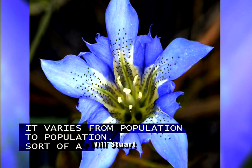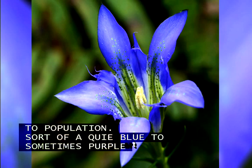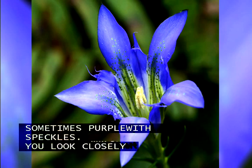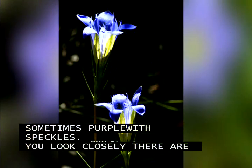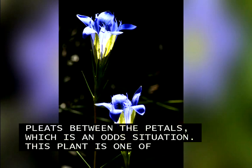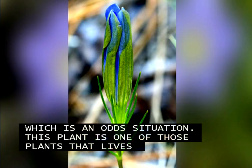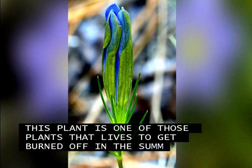Gosh, that's pretty. And if you look closely, you can see that there are little pleats between the petals, which is sort of an odd situation. But this plant is one of those plants that loves to get burned up in the summer or the autumn every now and then. And then it'll come back, with a pretty showy blooming time.